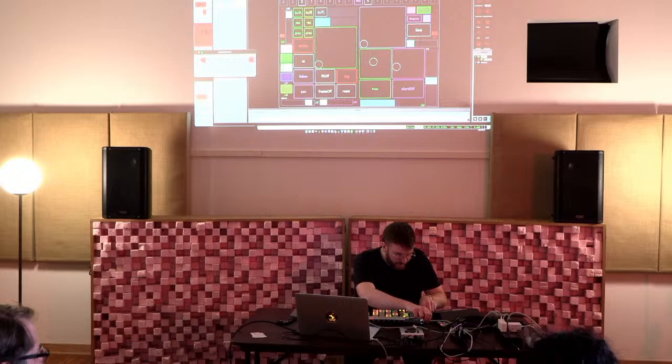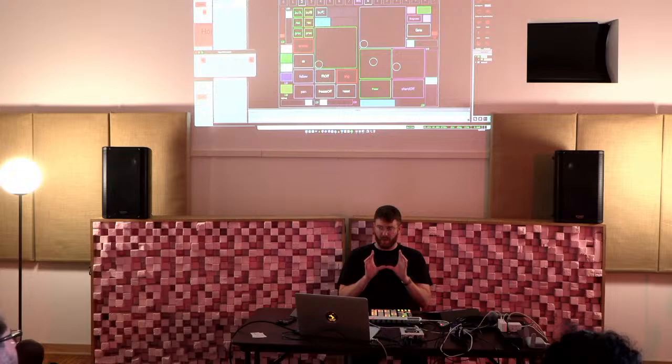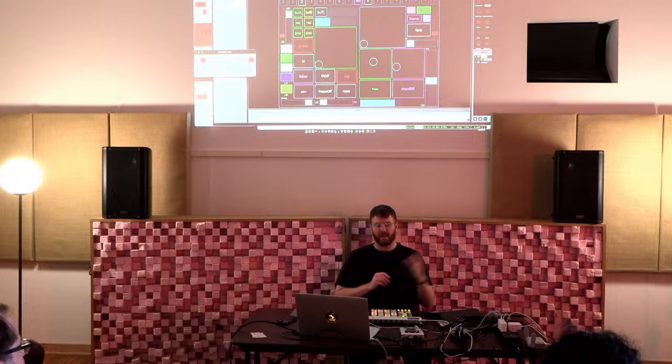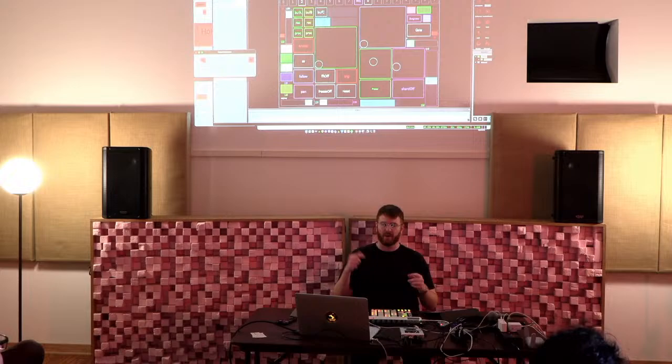So how SuperCollider is set up, it's a server client architecture. There's a server, which is the audio server, where all of the audio processing and calculations are happening. And then you have a client where you're just sending OSC messages to the server telling it what to do. And in SuperCollider, you can actually have multiple servers that are running on different threads on your operating system, which can save you a lot of CPU usage.